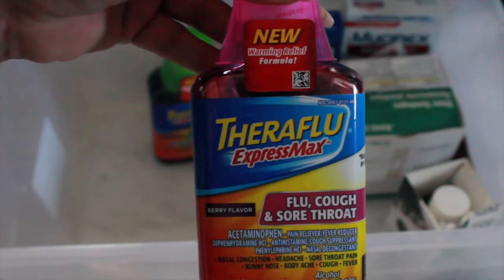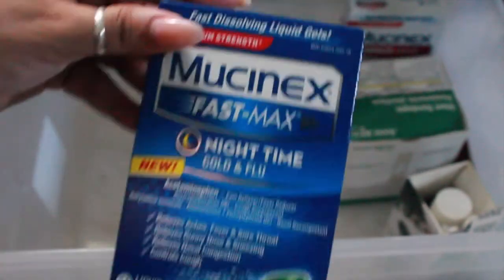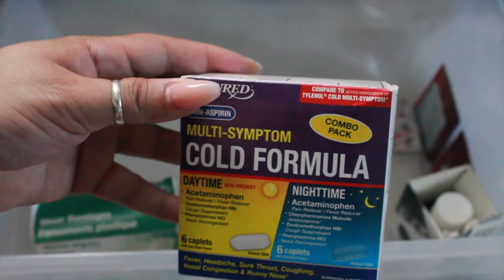This is new, Theraflu, the Express Max Flu Cough and Sore Throat. And then I have this one here, Severe Cold and Cough. Some Mucinex Fast Max, this is Nighttime Cold and Flu. I have here the Sinus Max, Severe Congestion Relief. Of course, some Band-Aids. Another cold and flu formula.